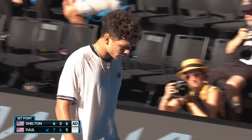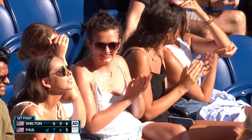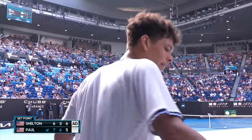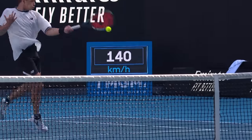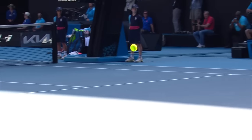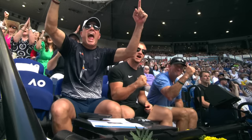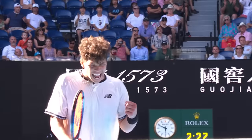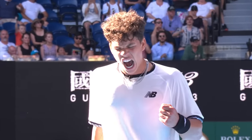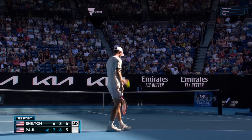Well, we saw it when he was in trouble and he served. He just upped the pace. He just went for broke on the serve and it paid off. And now we're seeing it from the back of the court. That was the easy setup after a big forehand line, but he's added 10K to these ground shots for sure. Vaporizing a couple of forehands in that rally. All of a sudden now, he has a set point.